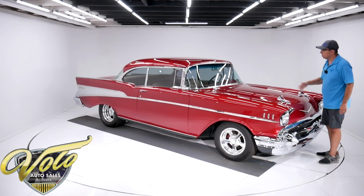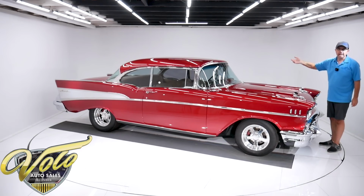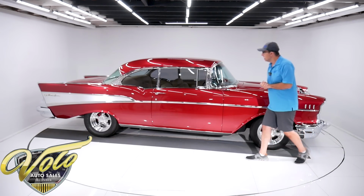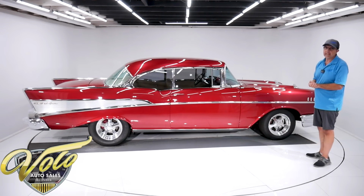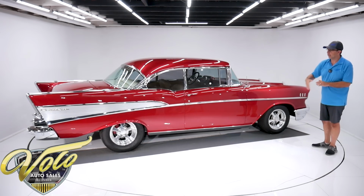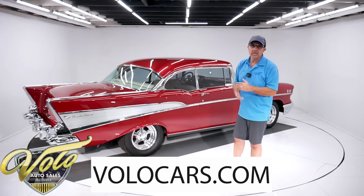A lot of people won't drive these cars in the rain and actually put Rain-X on. That's what a lot of the hot rodders do. Or you can get wipers installed. But anyway, instead of focusing on that, just look at the car. Absolutely stunning. There's other 57s out there. There's not another one of these 57s out there. Gorgeous. That's my impression.